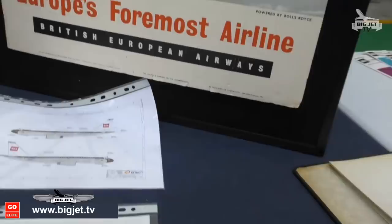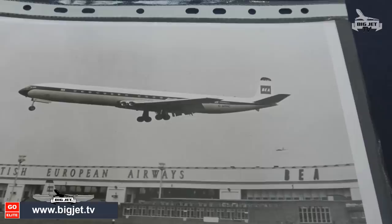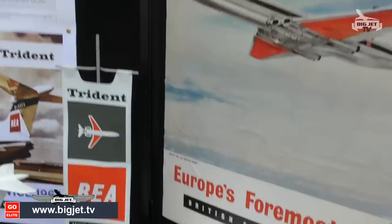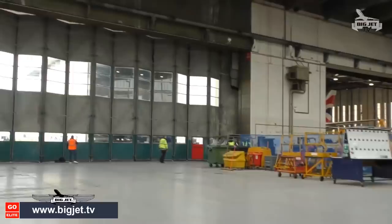So this is where we are right now, folks. See this comet is landing, London Heathrow, 27 left. And that building that it's passing over there is the building that we are in right now. And there is 319 that we're going to be welcoming in this morning. So once again, thank you, everybody, from British Airways, for inviting us here. It's another historic day.